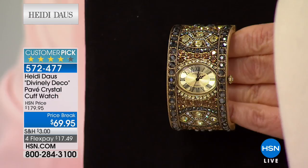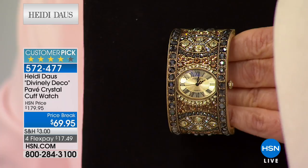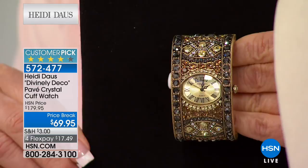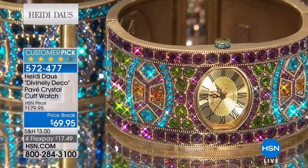And you see it's an oval shape. We've enlarged it. The first one was smaller. And I thought, uh-oh, nope, I'm bringing it back. We need it bigger. We have to be able to see what time it is. And indeed, you can do exactly that. For $69, get an incredible cuff, a beautiful timepiece that is going to last you a lifetime and that is completely covered with the most beautiful crystals in the world.